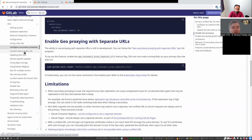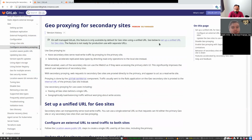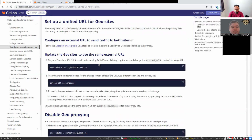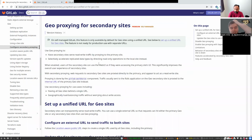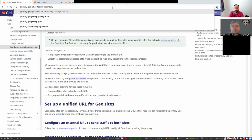What else about the unified URLs specifically? Because we didn't talk much about it. Essentially, before all the proxying work, you'd always have separate URLs for the geosecondaries. So the primary would just have to live at primary test URL, and then each secondary would be at a different one.